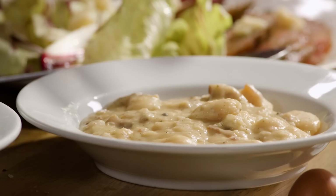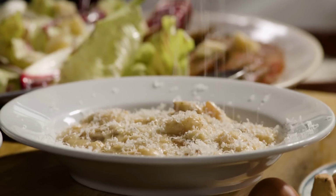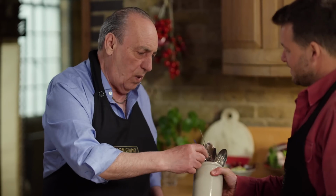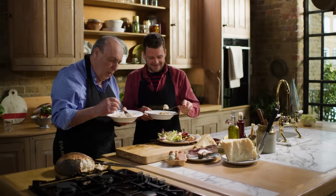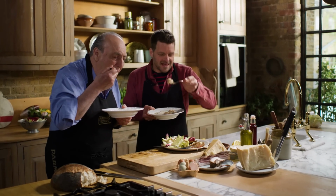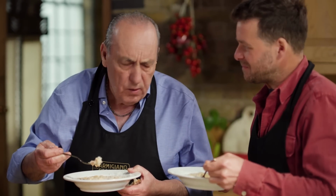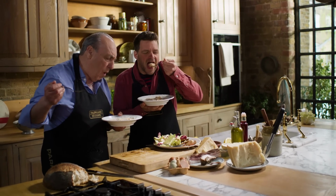I think a little bit more Parmigiano Reggiano. You can fill it up right through. I love it. Go for it. The cheesier, the better. Okay, let's grab a fork. Yes, one for me. Let's try. Oh my goodness me. Don't ask me. Just eat. Oh my gosh.